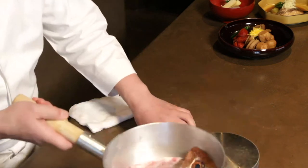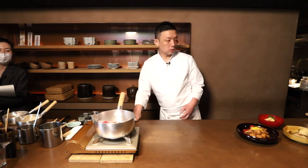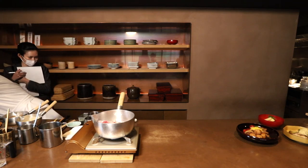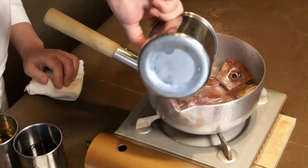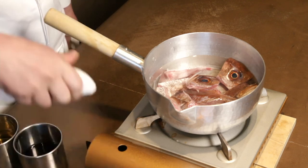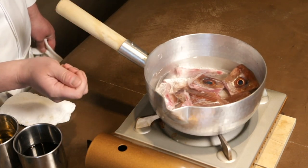Earlier, the liquid was such that the fish was barely not showing. But this time we'll put sake and water again, a little more ample in volume. It weighed around 400 grams. Last time we put the equivalent amount of liquid, but this time it's around 500 or 600 cc.